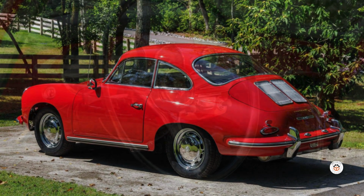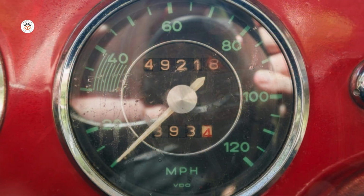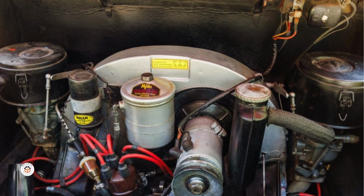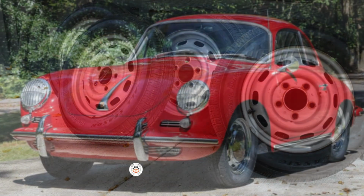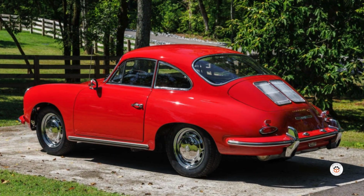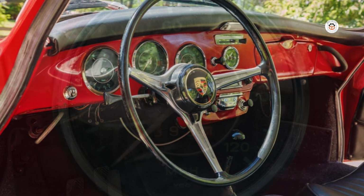The 356C was the first in its bloodline to get four-wheel disc brakes, turning a delicate vintage sports car into a street-legal weapon. And this example? It's a survivor with under 50,000 miles, Porsche's certificate of authenticity, and a restoration that makes it look like Stuttgart just rolled it out yesterday.